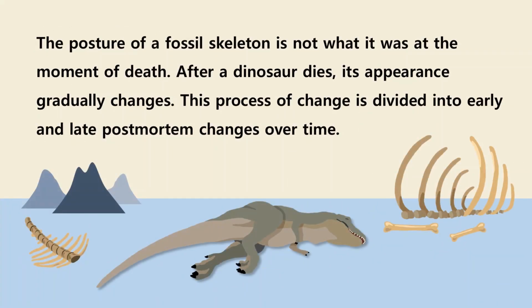The posture of a fossil skeleton is not what it was at the moment of death. After a dinosaur dies, its appearance gradually changes. This process of change is divided into early and late postmortem changes over time.